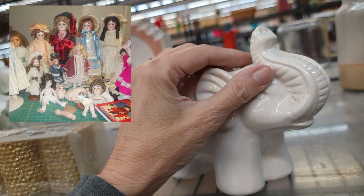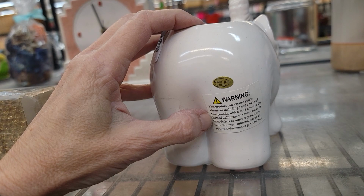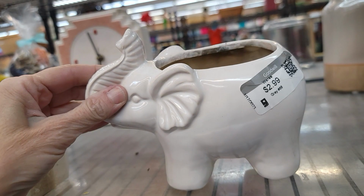I'm always a candle, okay. But this product can expose you to chemicals, including lead and lead compounds. Well, gosh darn it. Plus, that's a mess inside. We're gonna leave it.